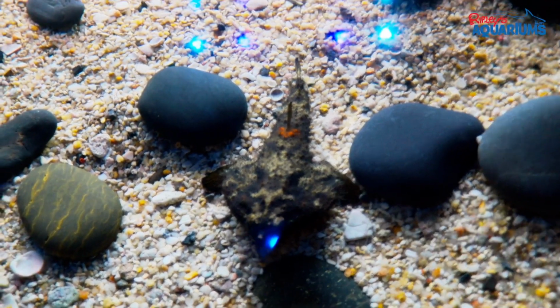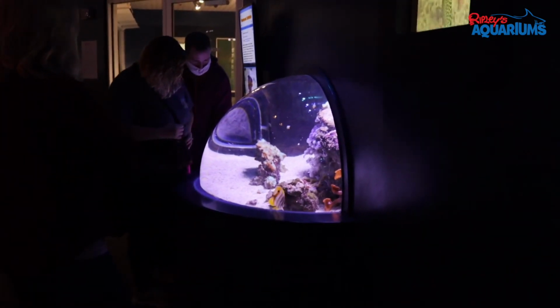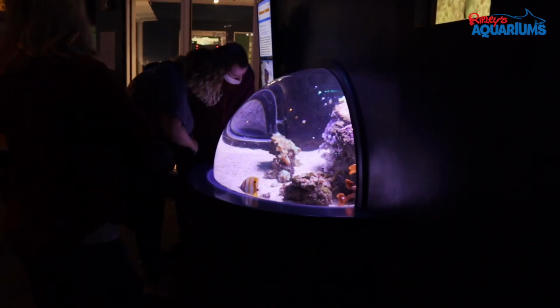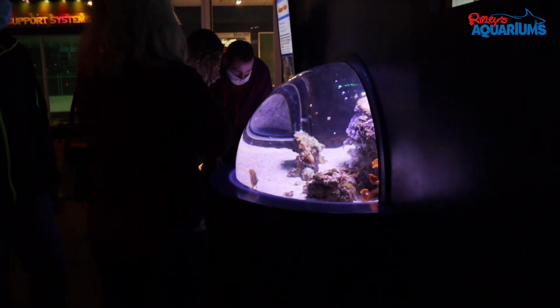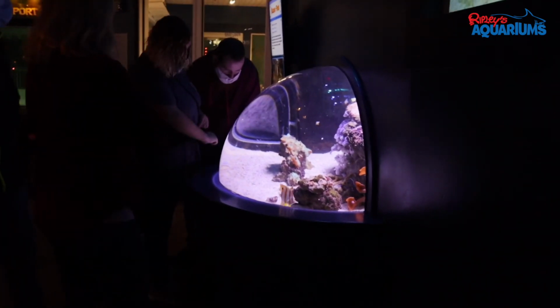Yeah, a batfish. I like how all of these tanks are a little bit different. Having them circular, you get a different perception than you would if you were looking at just a flat tank. And the fish kind of move around, and at different angles it magnifies them. So that is really neat about this aquarium.